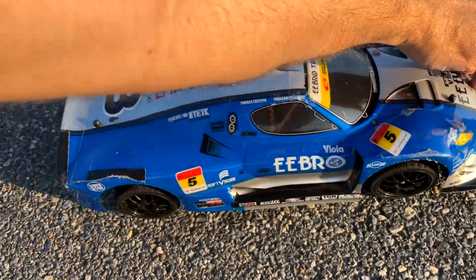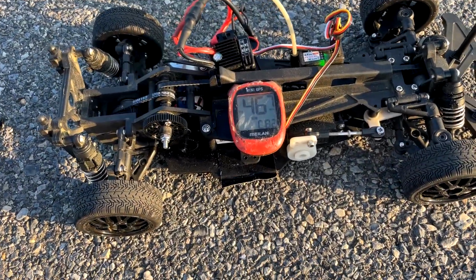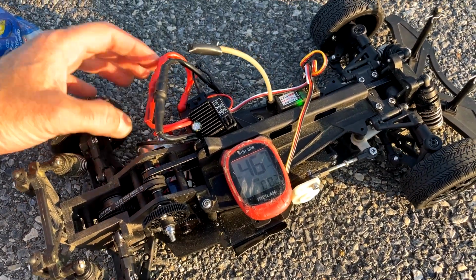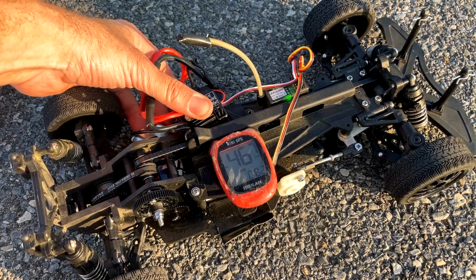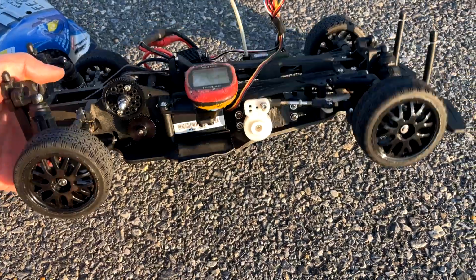And let's see what it did here. Did we beat 51.7 miles an hour? No, not even close. All right, well, these taller tires must be causing the gearing to be taller than it's happy with, so not even close. That being said, these tires have been excellent.